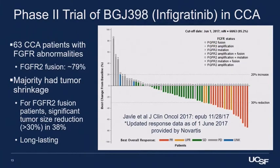And from the clinical trialist perspective, I should give a bit of background that when we look at a plot like this, it's called a waterfall plot. And each one of these bars represents a patient who was on a trial. So in this trial, the updated results from summer of 2017 include 63 cholangiocarcinoma patients who had some sort of FGFR abnormality, some mutations, some fusions.